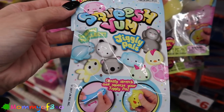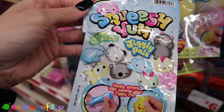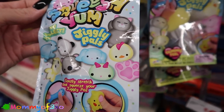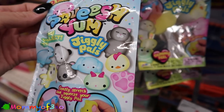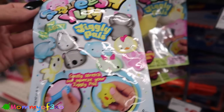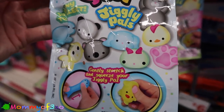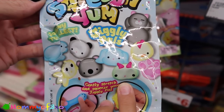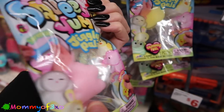These are called Jiggly Pals. You can get a turtle, a fish, a panda, a koala, an elephant, a paw print, a duck, a cat. The cat looks like it's the biggest one. I don't see one though. And then I'm not sure what this green one is right here. What's that green one? Is that a little bug? It looks like a goat thing. I think this one's the biggest one.